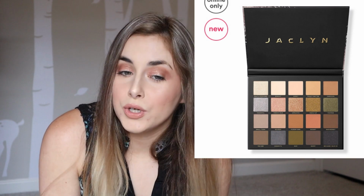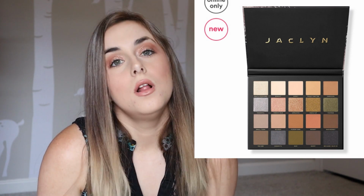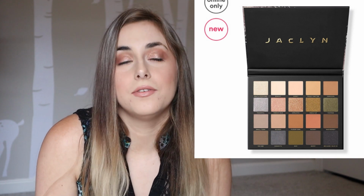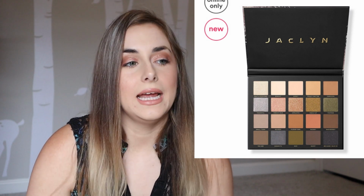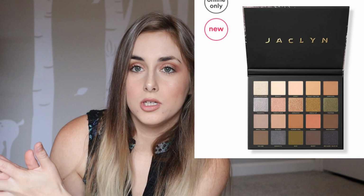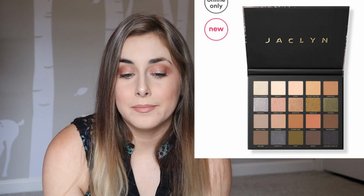And the mattes were fine, but it just took so long to build them up that as I was blending, they would disappear and get patchy. My first impressions of the palette were pretty good, but, you know, it's first impressions. So I've been trying it out, and I was using that palette a lot with my indie brands. I would use the mattes and then use other shimmers.